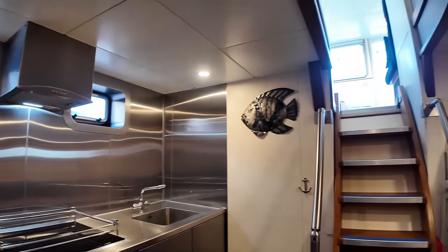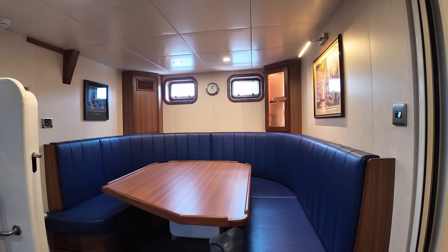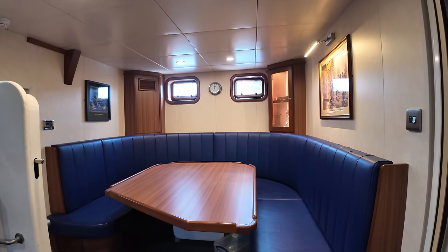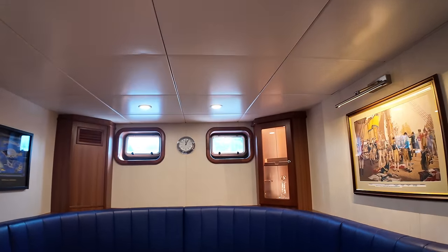Over on the port side, U-shaped seating area there. Nice and comfortable, lots of space. You could probably fit, I don't know, maybe 8 or 10 people in there. Plenty of space, and of course, more portholes over there. And a little glass cabinet there, backlit glass cabinet.